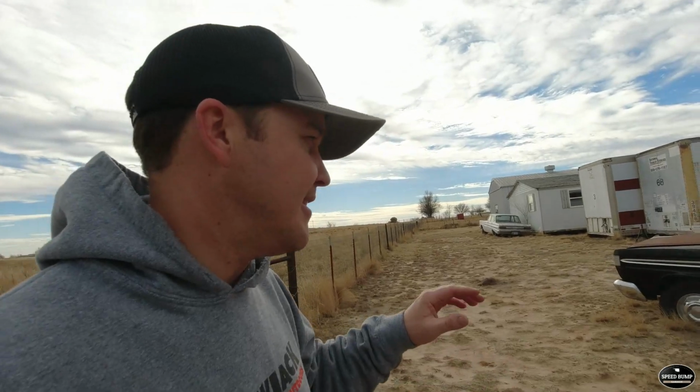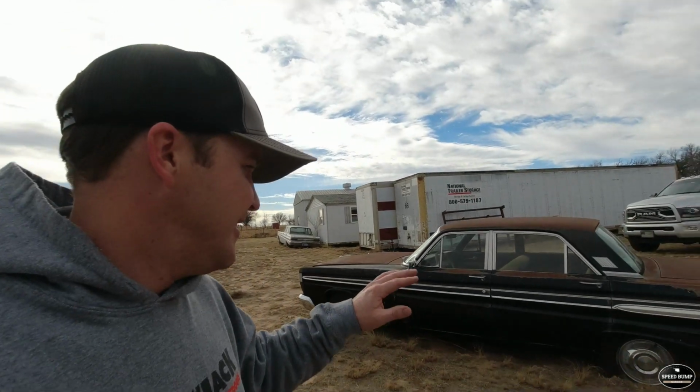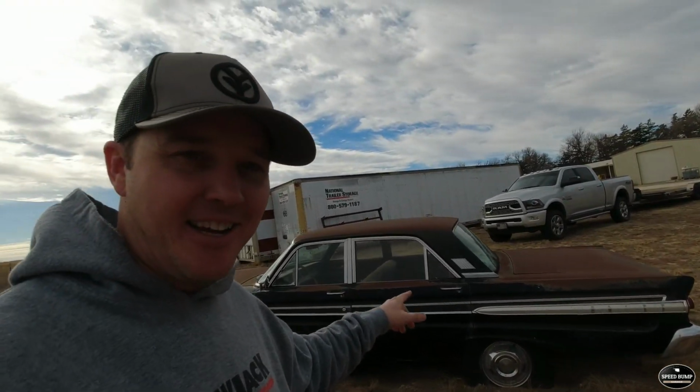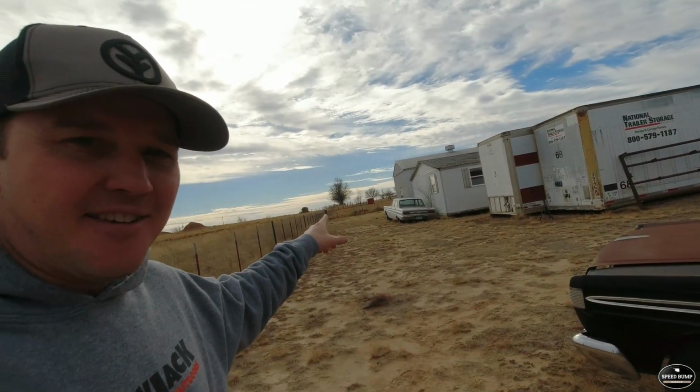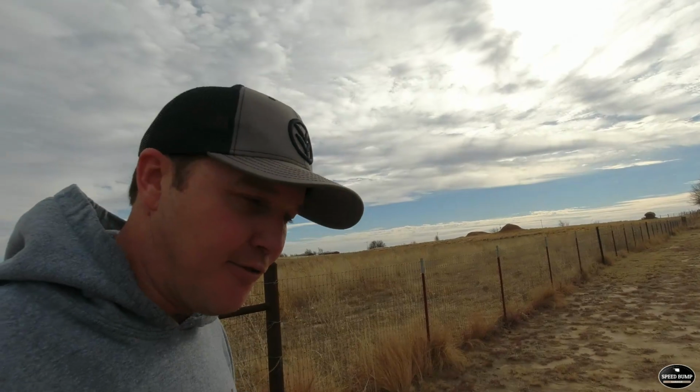This property where these two cars are sitting has been sold. The gentleman that owned the cars called me. We made a deal on them. He actually gave me the cars, but told him I had to get them out of here before he closed on the property. So you are looking at a free 1964 Mercury Comet. This one has an engine in it. That one does not have an engine in it, but he gave me the engine for it. I've already got that engine at the house.